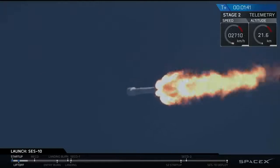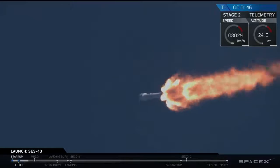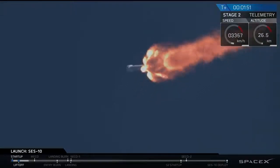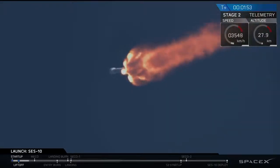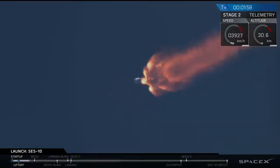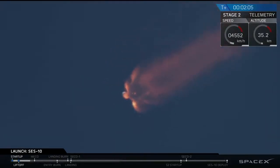That's the portion of the flight where the velocity of the vehicle combines with the density of the atmosphere at lower altitudes to put the greatest stresses on the Falcon 9. We're through that critical phase of flight. The next major event coming up in about 35 seconds, main engine cutoff. Coming up in about 20 seconds, we'll shut down the 9 Merlin engines, separate the first stage, and light the upper stage.